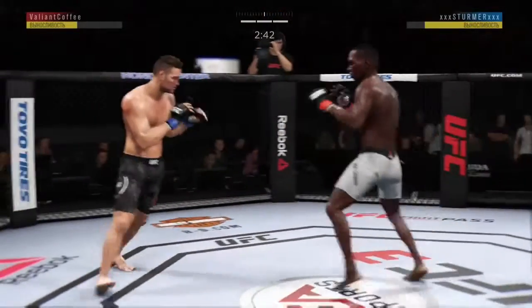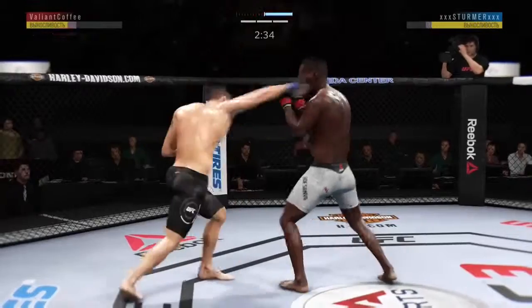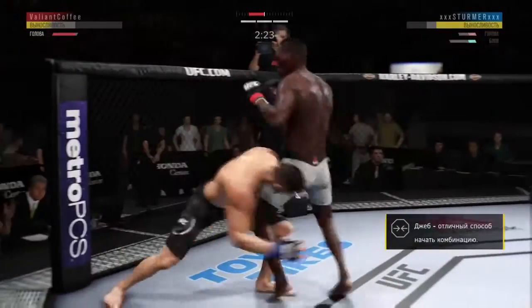Chris Weidman looks like he's trying to set up a takedown. Oh, man, that left side is getting beat up now. Look at the redness there. Nice. Whoa! Oh, good job. Oh, he hurt him. He hurt him. Man.